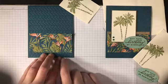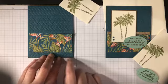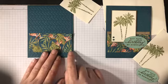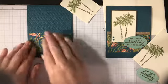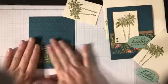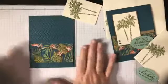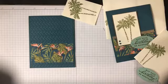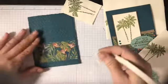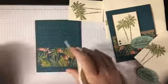So my embossed piece is in line with this grid line, and these are each 1/4 of an inch. So I just went up 2 and laid it down. And that's how I did that, okay? And then I'm gonna bring in a little piece of tear and tape because we are gonna use the braided burlap trim that's in this suite.